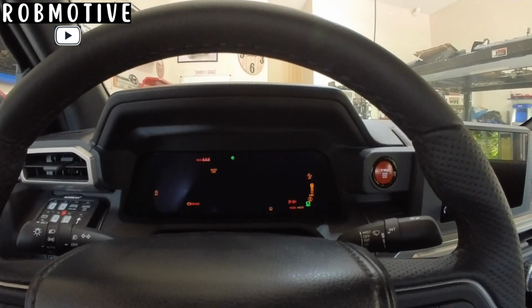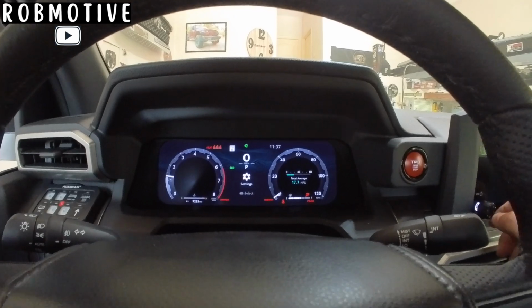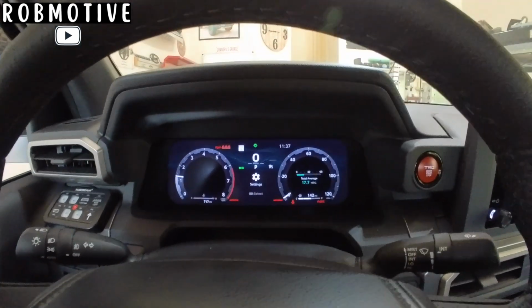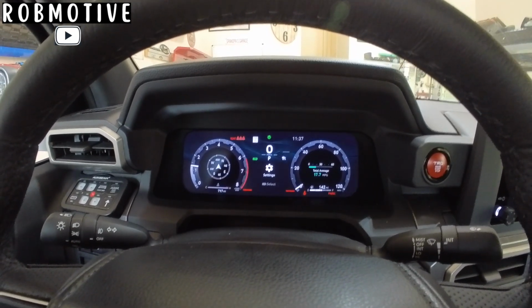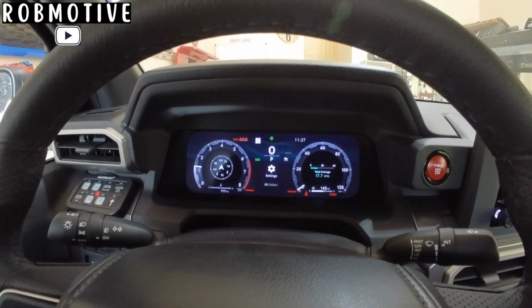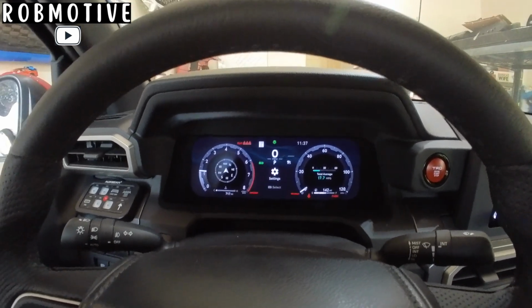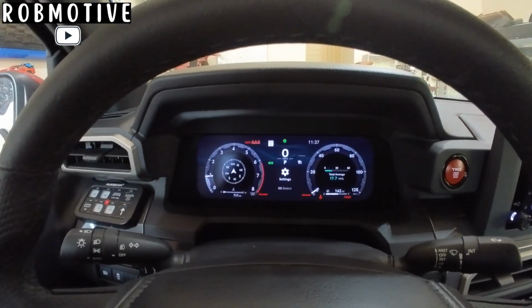Let's start the truck, and you can probably guess already, I'm talking about the new digital gauge cluster area. This is a huge step forward in my opinion for the Toyota Tacoma. I love that it's customizable. I love that you can get it the way that you want it to be. I think it just looks awesome in the truck and more functional because you can default to things that you want to be on that screen.